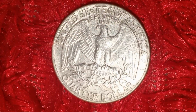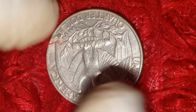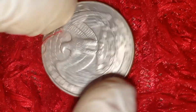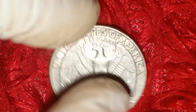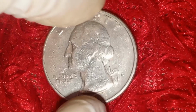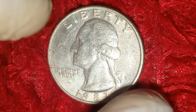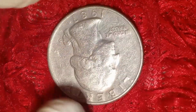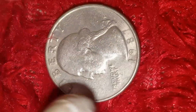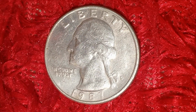Now, you might be thinking, it's just a regular quarter, right? Well, hold on to your seat, because this coin has a fascinating story, and some rare versions of this coin have sold for as much as $1.2 million. That's right, a quarter worth just 25 cents to most people has become one of the most sought-after coins in the world. In this video, we'll explore the history of the Washington quarter, what makes the 1987 version special, how a rare error made this coin worth millions, and how you can spot one of these valuable coins.